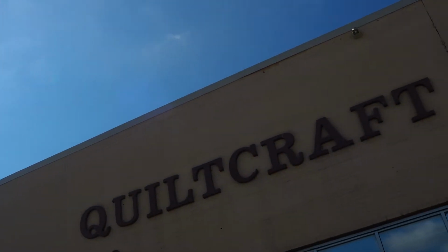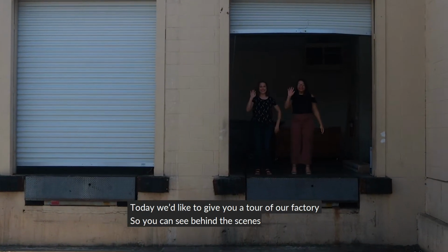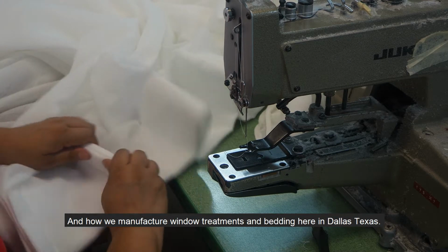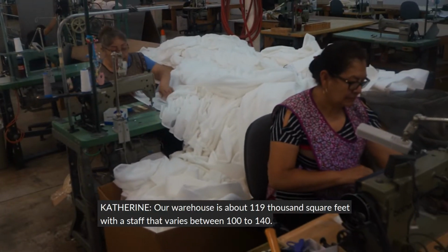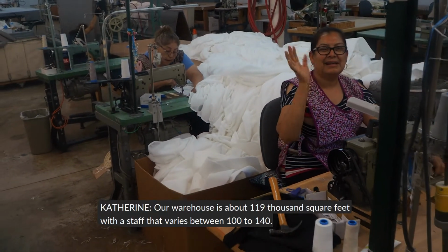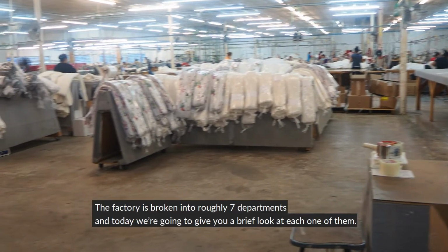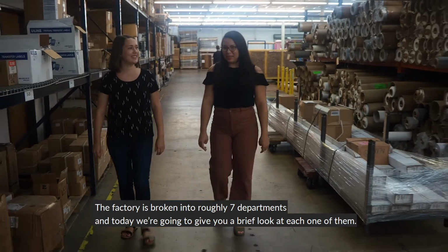Welcome to Quiltcraft. Today we'd like to give you a tour of our factory so you can see behind the scenes and how we manufacture window treatments and bedding here in Dallas, Texas. Our warehouse is about 119,000 square feet with a staff that varies between 100 to 140. The factory is broken into roughly 7 departments, and today we're going to give you a brief look at each one of them.